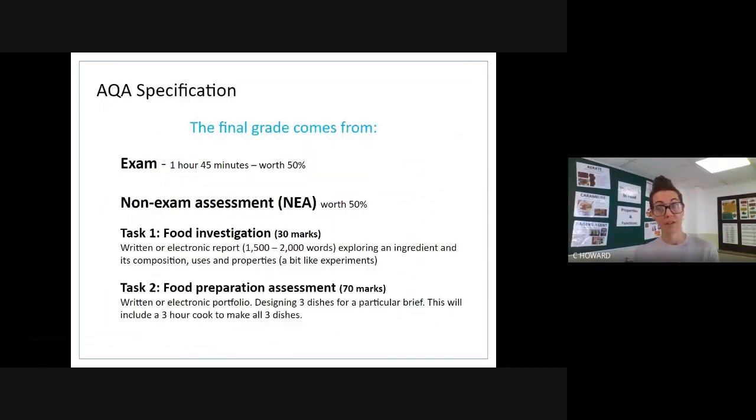In Year 11, there is an exam to cover all of the theory, a written exam for 1 hour 45 minutes, and that's worth 50% of your final GCSE. The other 50% is your NEA, your coursework element, and there are 2 tasks in that.